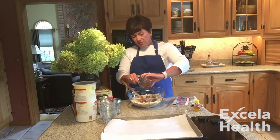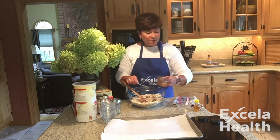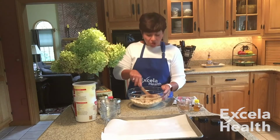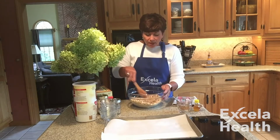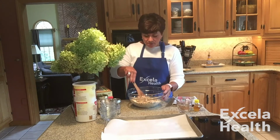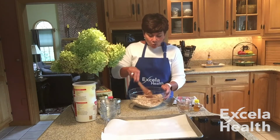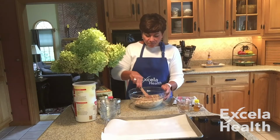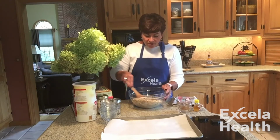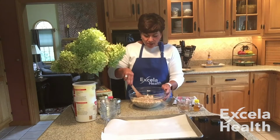I mentioned buckwheat groats being perfect for our granola recipe. Buckwheat groats are most commonly used in a porridge or ground up to make buckwheat flour. Okay, so we're just going to stir. I poured in the oil with the salt and the cinnamon, so we're just going to keep stirring this to make sure that everything is nice and coated. That looks pretty good.